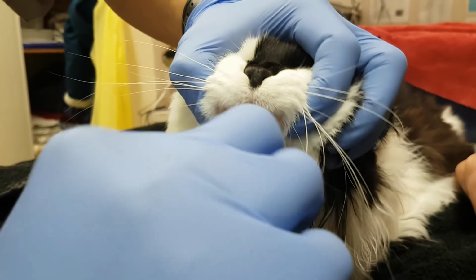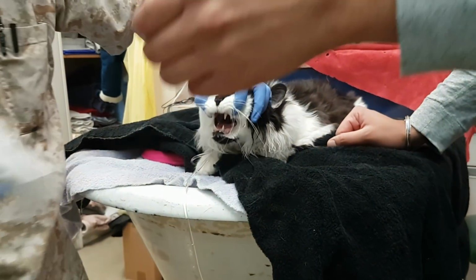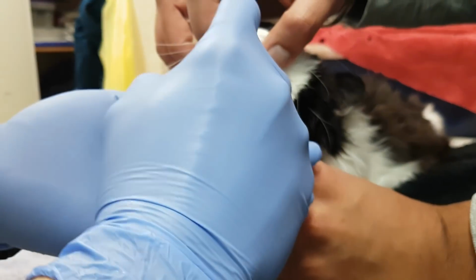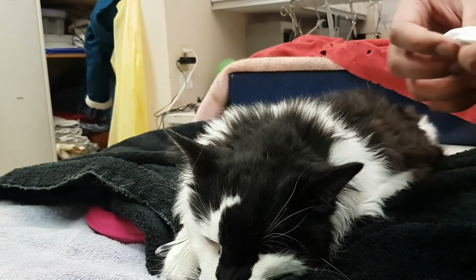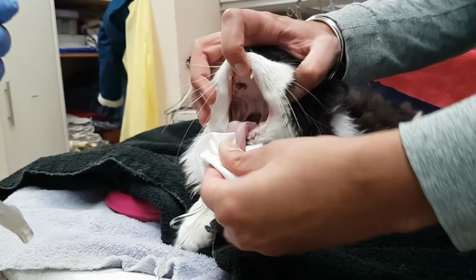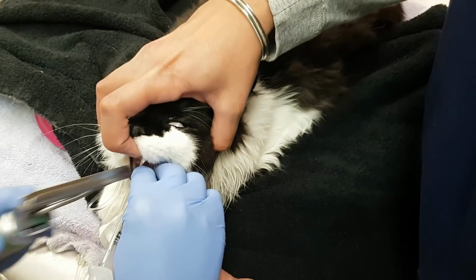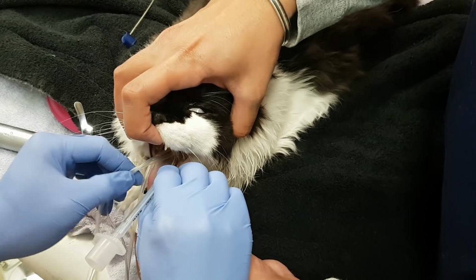Now the next step after inducing anesthesia is, of course, we need to have control of the airway. When a patient is under anesthetic, they don't have a swallow reflex, so if they throw up or if any water gets to the back of their throat, they can inhale it, and that could cause pneumonia or death. We achieve this by putting a tube into the trachea called an endotracheal tube. And this allows us to deliver oxygen as well as anesthetic gas to our patients. There's also usually a cuff that can be inflated to prevent any liquid from seeping down.